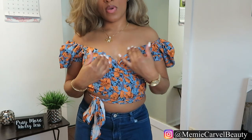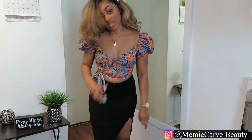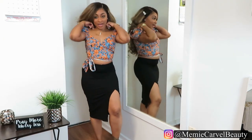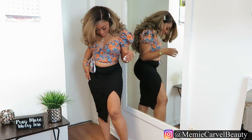Super, super cute. You could probably wear a little push-up bra just to give you a little bit more cleavage like me. But this is the next look here, which is actually the skirt. I just paired it because this is the last separate individual item. So this is the skirt here.